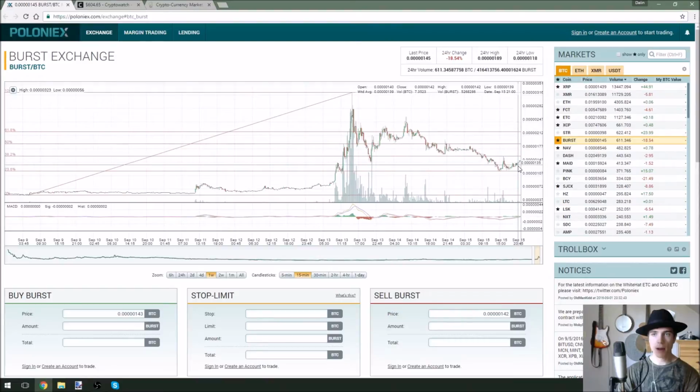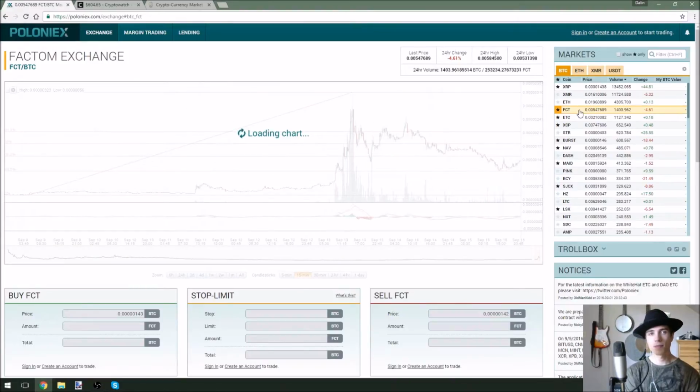And so I would be buying in between 125 and 150. I would set most of my buy orders in between then, because I think that this coin has pretty good potential. You can make a lot of money off of it. It's got high volume. That's good. Okay, now to Factom, because I wanted to talk about Factom today. It's on my list of coins.